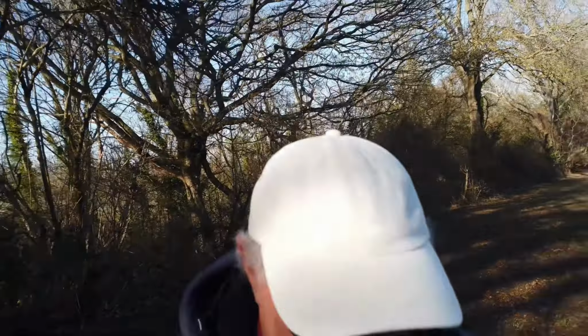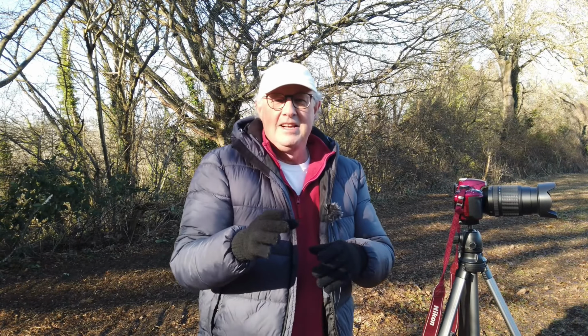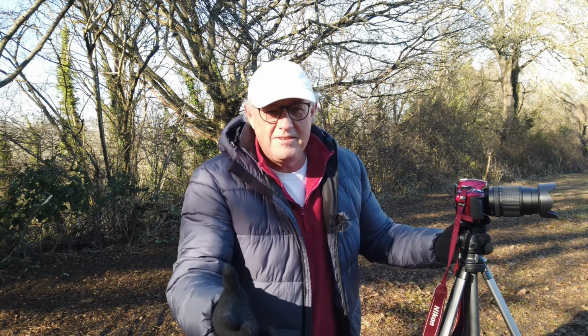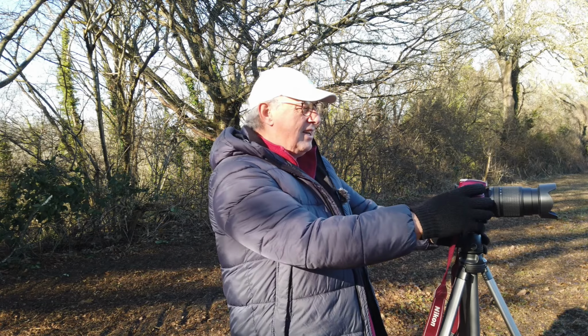Right, just stay put. I dropped it, not today, another day, and the gimbal mechanism tends to get stuck, which is a shame because it means I'll probably have to get it replaced. And it served me well, I've been using it for a year and a half now. It's a lovely little thing.